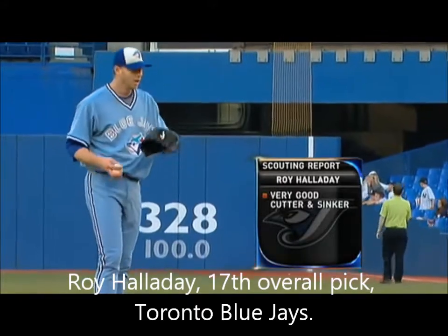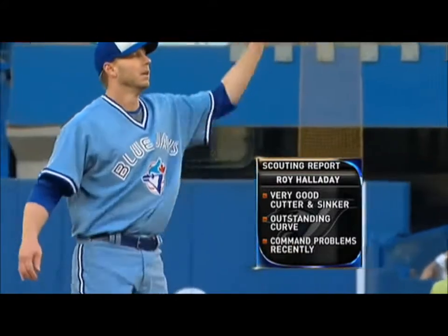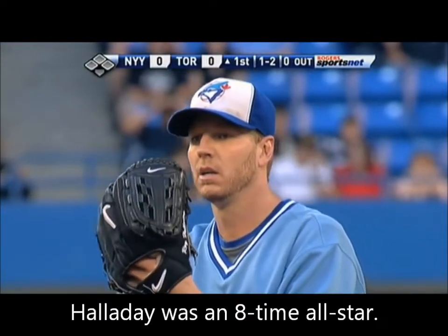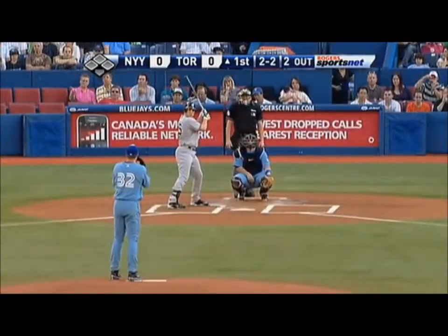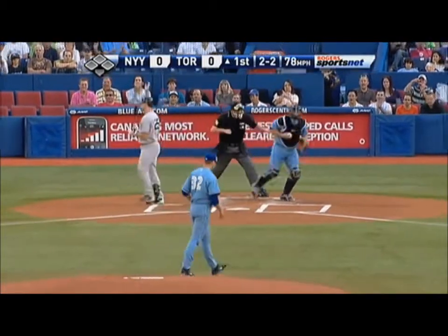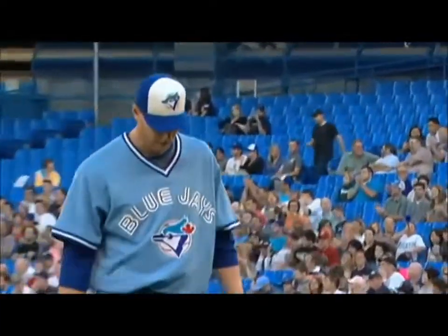And sinker and a good overhand curveball, and he has command problems recently, and that is the reason why he has struggled. Twice in the game last night and scored on both occasions, as Halladay sends the 1-2 in his direction and gets him. Boy, that was easy considering. On the 2-2, he's got the breaking ball, and that's a beauty. Strike 3 called, and down goes Teixeira as Halladay gets himself a 1-2-3 start.